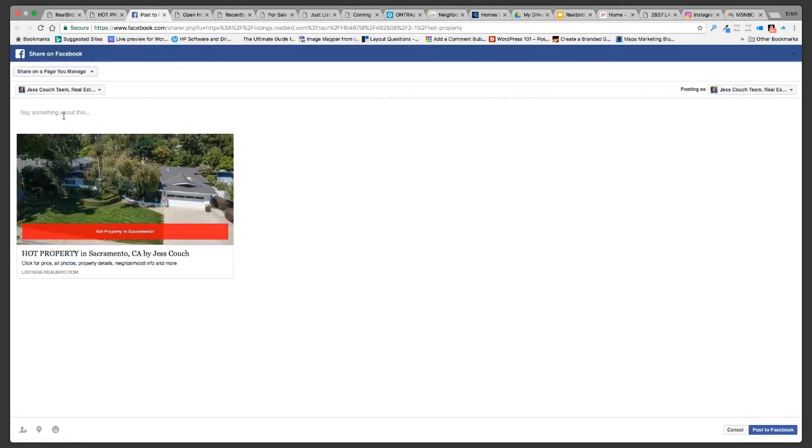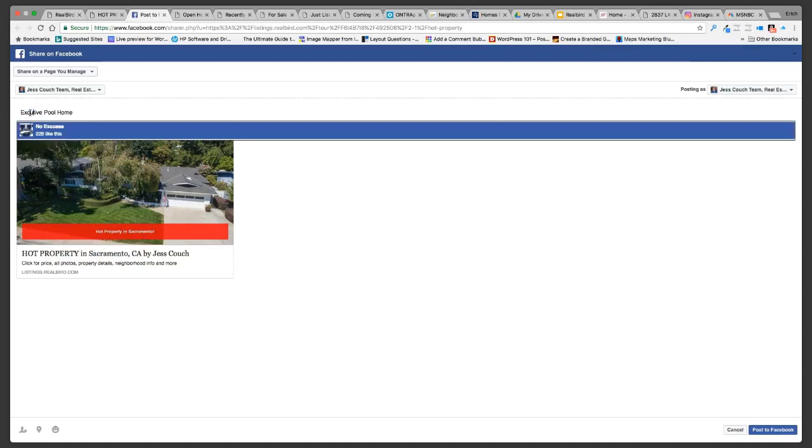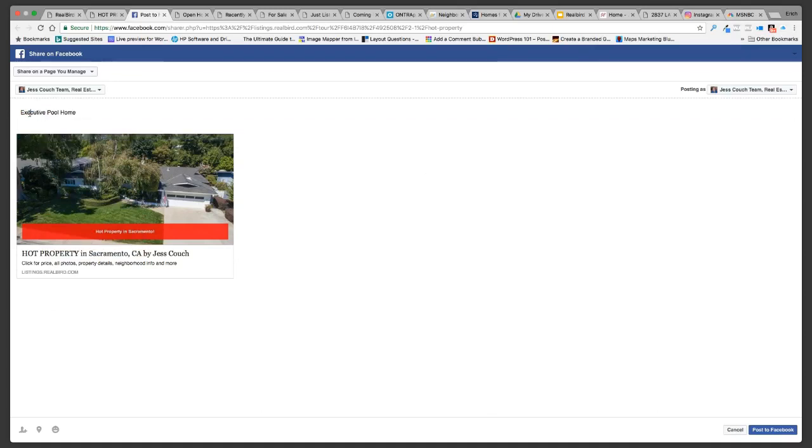Let's see. This is an executive pool home. Executive pool home. It's well kept. I'm just doing really good on typing this morning. Here we go. Executive. There we go. I'm almost there. I learned to spell this morning. Single level. That's a big deal. Single level executive pool home. And I always try to mention the area.